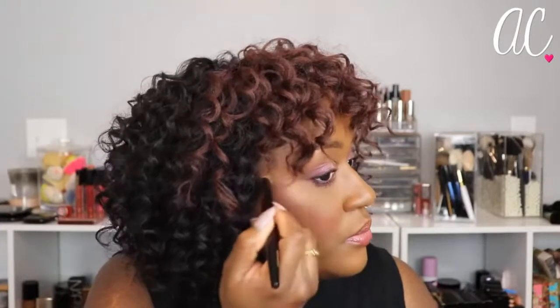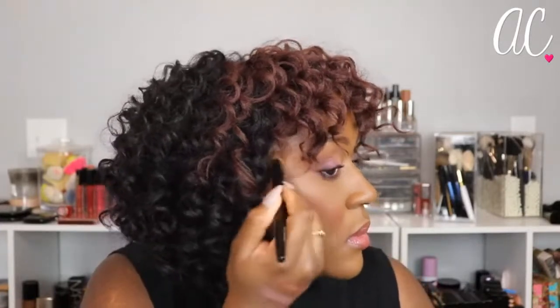Okay. And then I'm going to take the Jumbo Concealer brush like I did last night into the Glow Cream base from Natasha and pop this right here. Okay. And that is good enough for me.